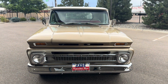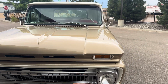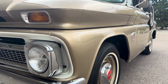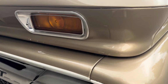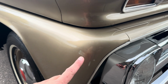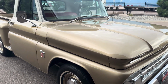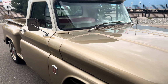Alright, now on to the paint and body. Overall, excellent shape. This truck looks just awesome. Super straight. You get right up on it. Couple small little touch-ups here on the front of the hood. You know, nothing too crazy. It is a pickup after all. Small little scrape right there. These hinges are a little tight. Just gotta kind of push them down once you close the hood.